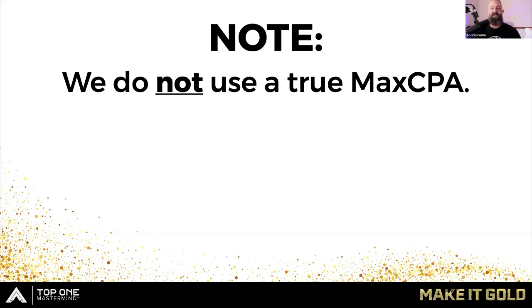So in this context, a true maximum cost per acquisition is, there are a lot of entrepreneurs out there that will say they predetermine, "I'm only willing to spend $100 to acquire a buyer." That is like, I'm only willing to have my CPA be $100, and every traffic channel that we use, whether it's Facebook, YouTube, Google, native, whatever, we have to be able to acquire buyers at a maximum cost of $100.